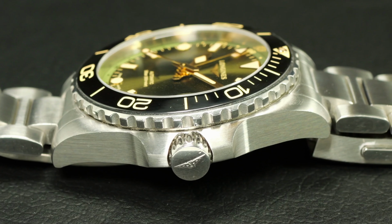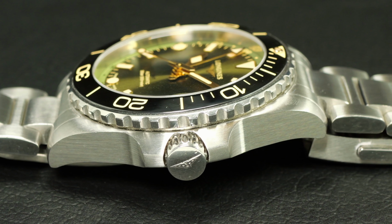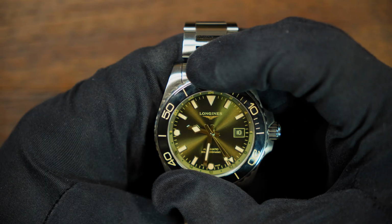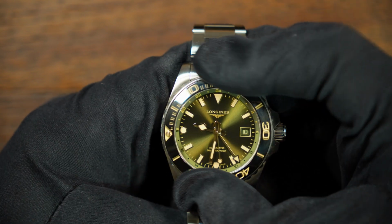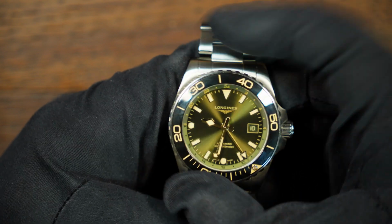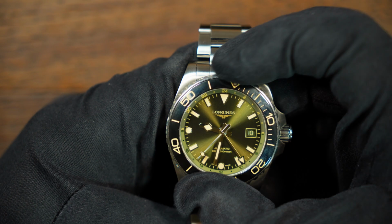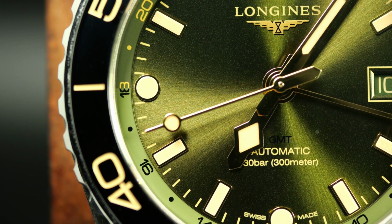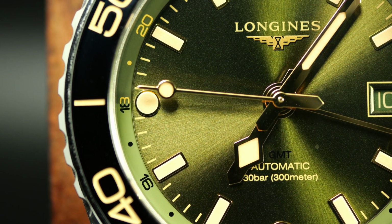The finishing of the case here is almost entirely brushed, with just a beautiful deep grain to it. The ceramic bezel is practically perfect with a fantastic 120-click unidirectional action. And we'll talk more about that in a little bit. But in short, it's truly a bezel done right. The dial is crisp and clean with a little bit of depth. Not a lot, but just enough to keep things interesting.